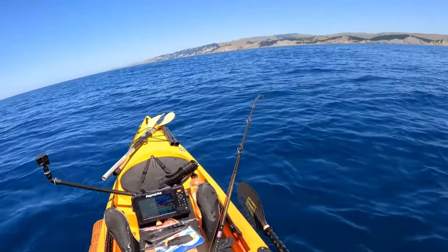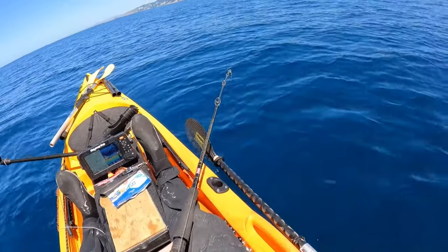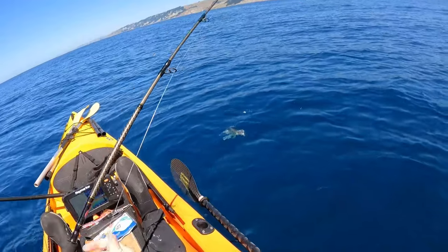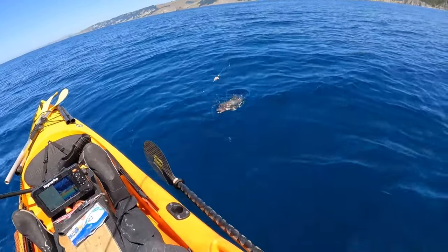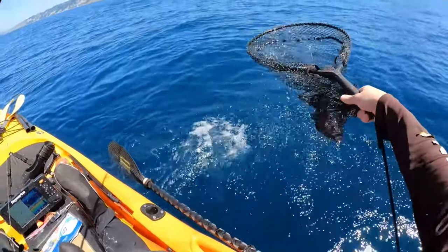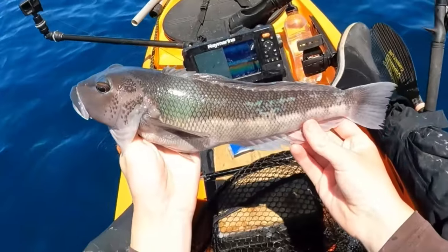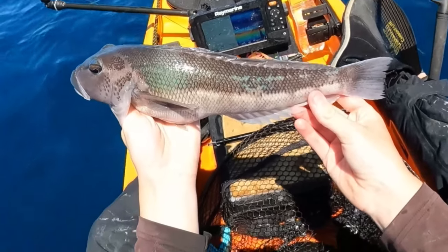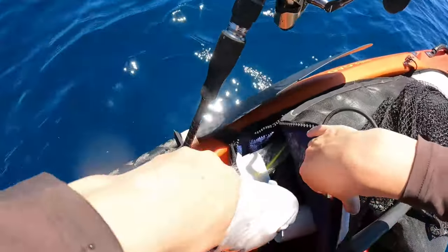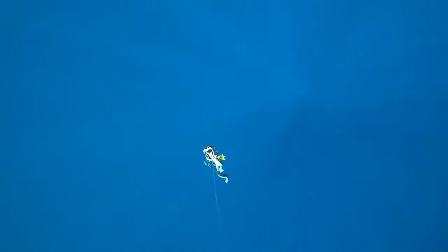And it didn't take long for a fish to find my fish bite. There we go. Obviously this reef was holding a few good blue cod, so I decided to chuck the camera down and see what was actually hiding down there.